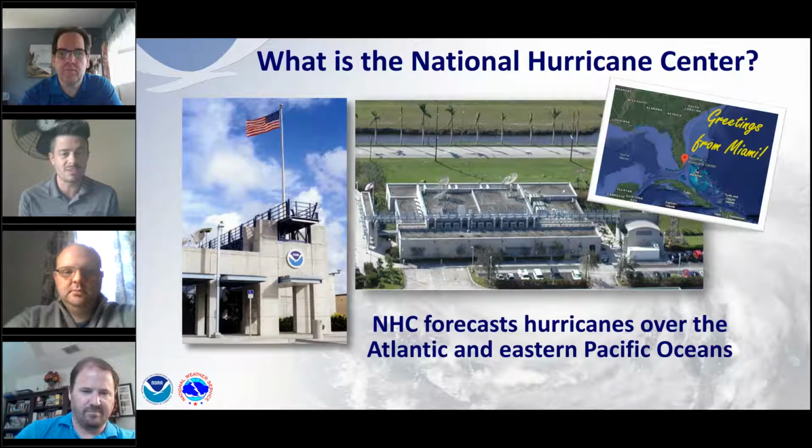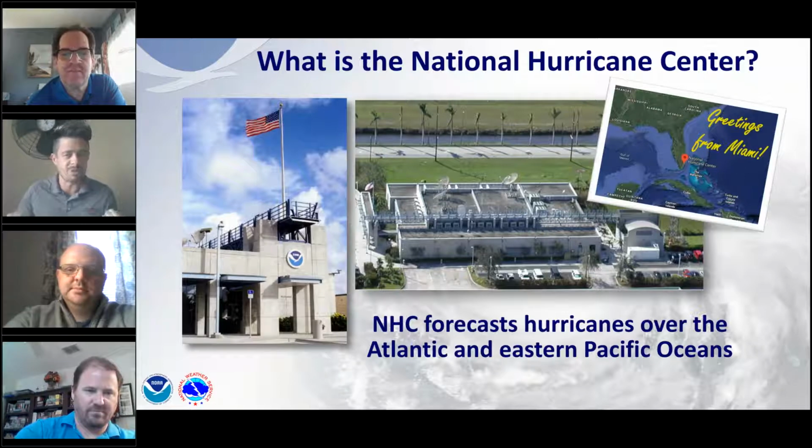You can see there on the screen some pictures of our building, both from the front and from above. And it's not the prettiest building, but you can see that it's pretty strong. It's made of concrete and steel. And the reason for that is because if we ever get hit by a hurricane in Miami and we still have to do our jobs and go to work, we want to be in a building that's strong and able to withstand those strong winds from a hurricane. So that's why this building was built the way it is, to be really strong, even though it may not be the prettiest building you've ever seen.